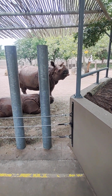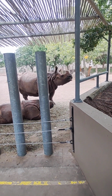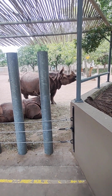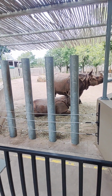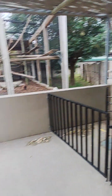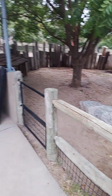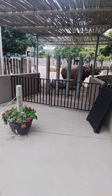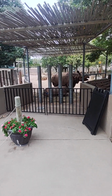So, very wonderful rhinos. And here at Tanganyika, very interestingly enough, you can feed the Indian rhinos, which is super, super cool. Not sure what time they're going to do it today, but that is super, super cool. You can feed a rhino here at Tanganyika.